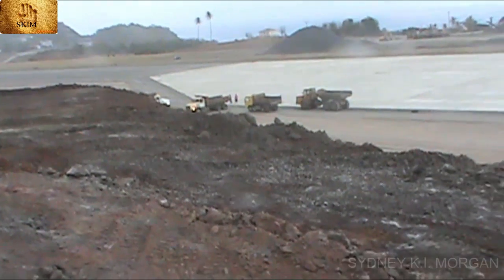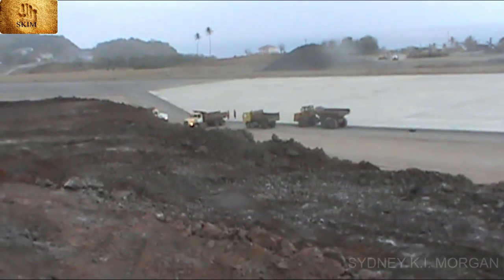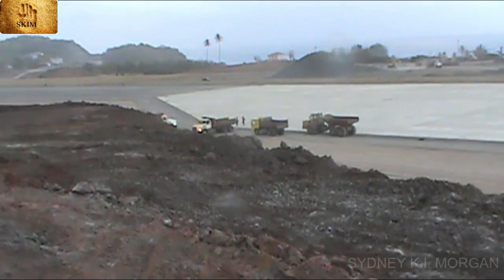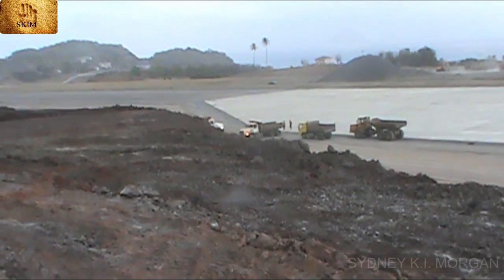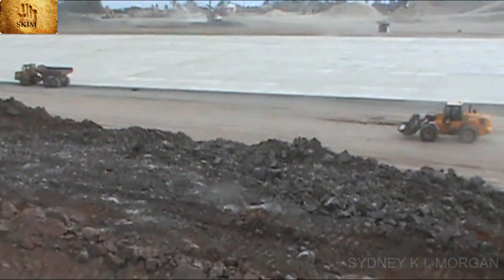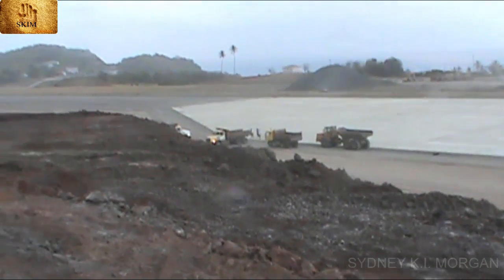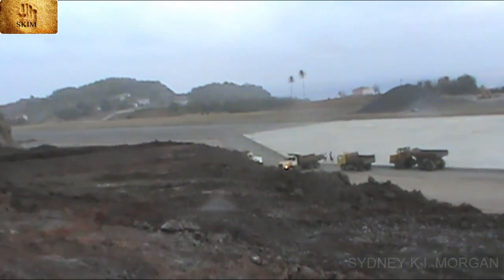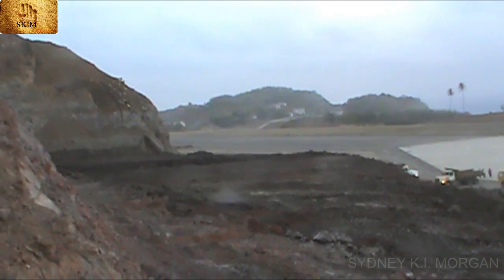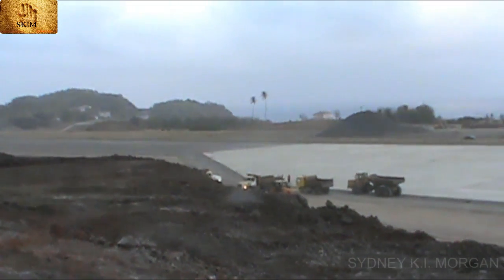The shift that worked from 6 o'clock this morning till 6, that shift has finished its duty for today. But here we have about 4 trucks already docked up there waiting to start another shift. And down here we see the front end loader is now coming, that will be loading these trucks here to continue to take the stuff from off of this hill down to the bottom where they're backfilling the sea area.